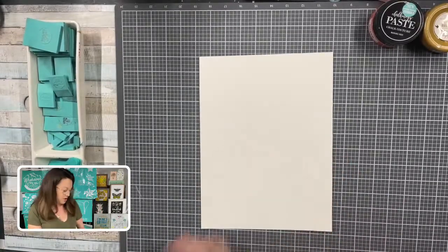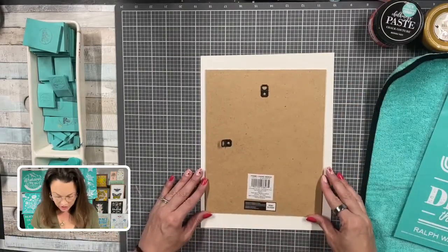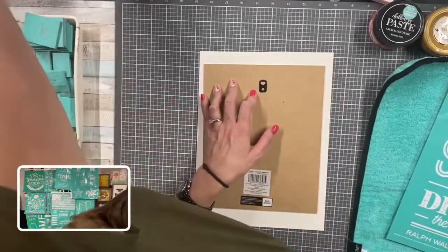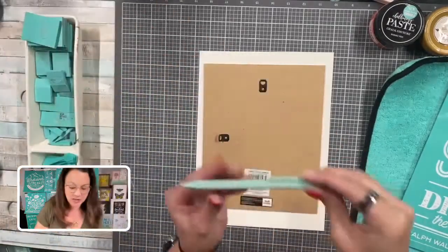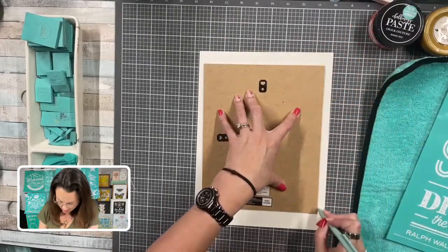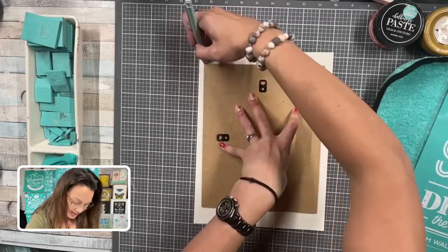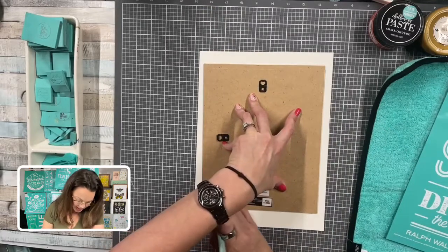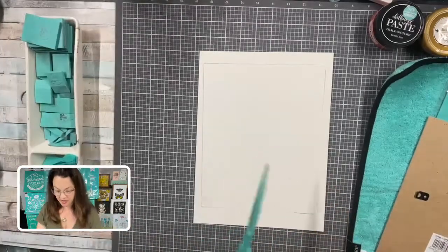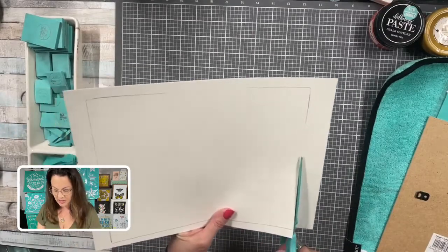So this is a piece of my watercolor paper. Then I'm going to take the back of my frame, grab a pencil, and trace around the frame, because this is almost going to be like my photo in that frame. What I like about this is that I leave the frame completely alone so that I can make something for the inside. This way, I can just change out this paper and have a different design whenever I want. So there we go. Now I'm just going to cut this out.